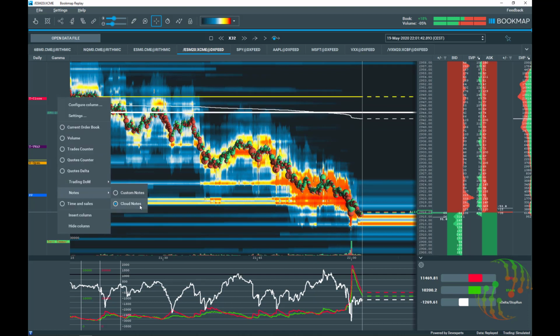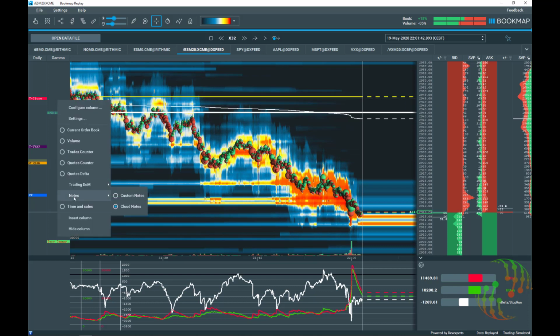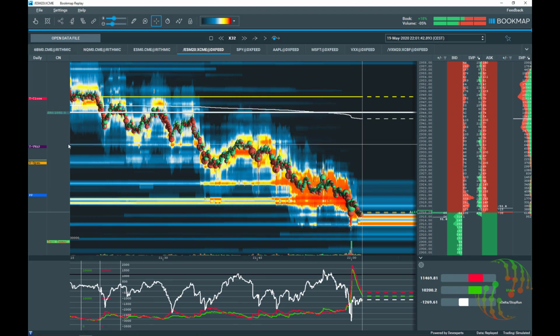If you convert the cloud nodes, which we need because we want to have this data dynamically added into Bookmap, when you simply switch to custom nodes, then you get this label too. Now when you click on this label, you can add notifications like alerts, or you can add your own sound files to these levels too.